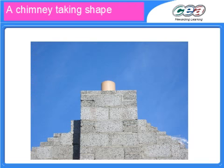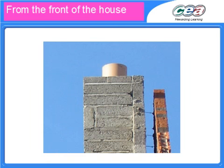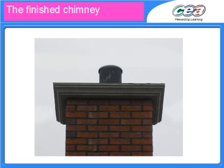And here's the chimney, that clay liner which we saw being put in the last short movie. You can see the top of that clay liner here. Quite an impressive picture of the chimney. Again, you can see wall ties holding the outer and inner skins of the chimney together, though it looks a bit odd when all you can see is one small section of brickwork. But here's how it looks when it's completed.